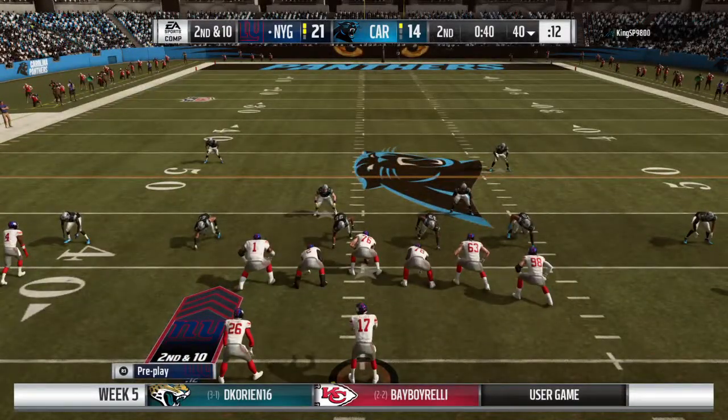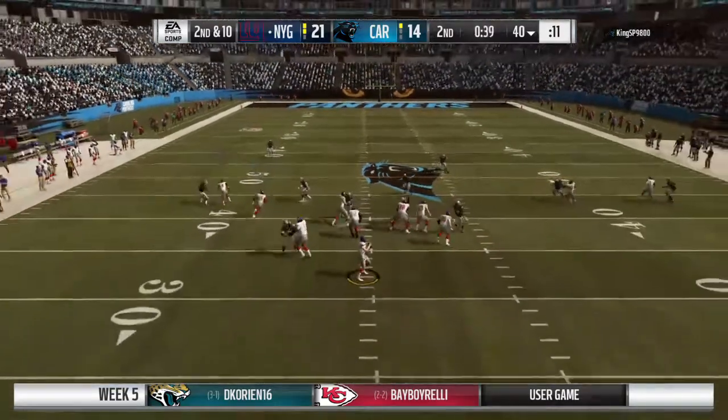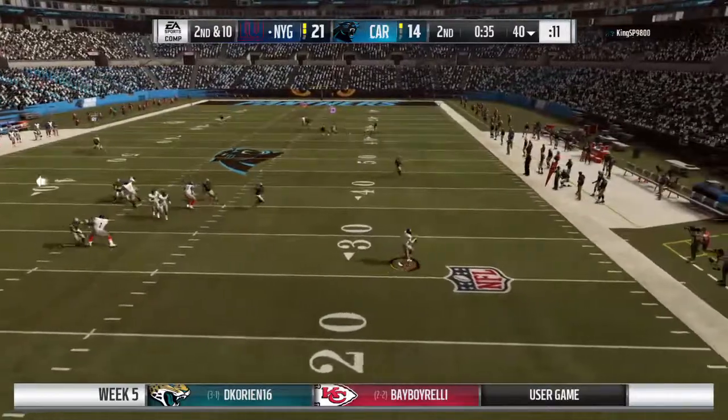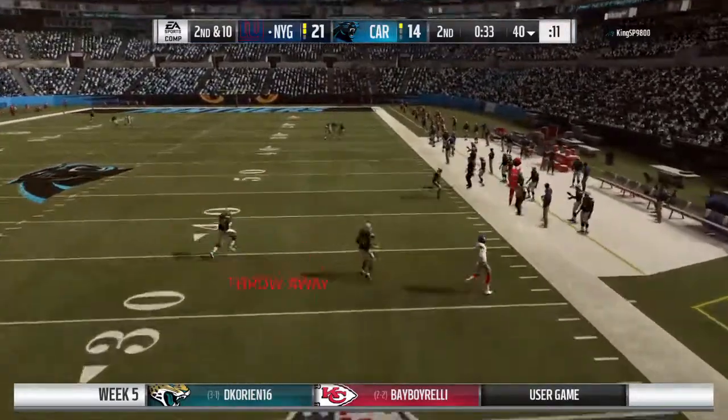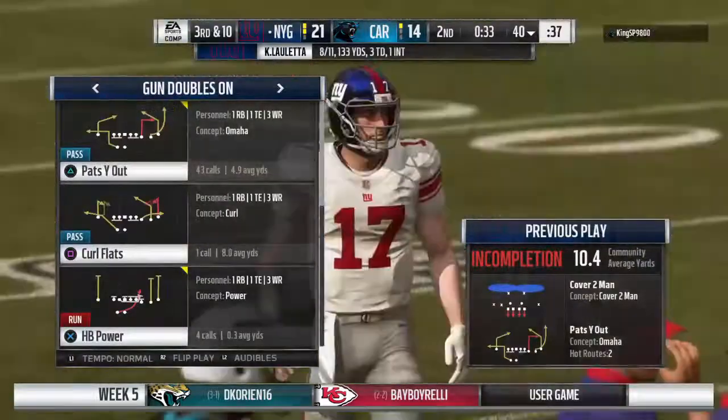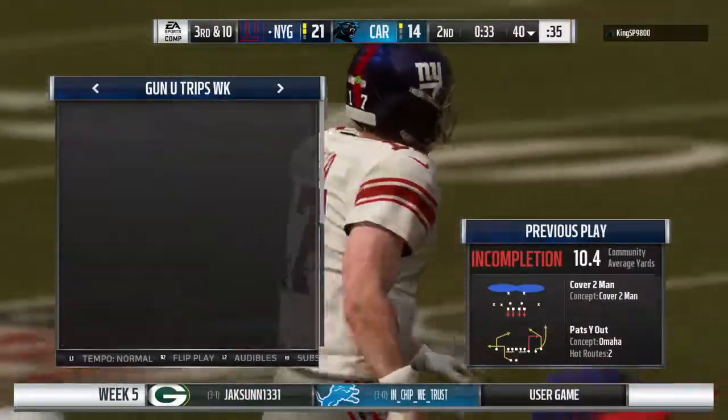On second and 10, Loletta eluding the pressure right. And seeing nowhere to throw, he chucks this one away from harm. Incomplete. Now it's third down.